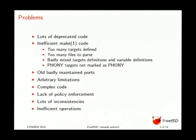We have a lot of inconsistencies in the names, in the options, in the way we are trying to fix things in the port. For example, force the ports to put the PC file in the right place. Each time, people are reinventing the same thing in a different way, and sometimes in a bad way.